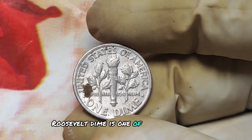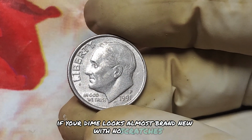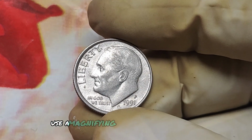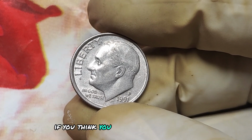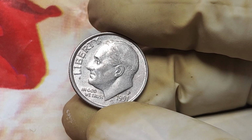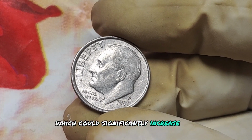Alright, so now you might be wondering, how can I tell if my 1991 P Roosevelt dime is one of these valuable coins? Here are a few quick tips. If your dime looks almost brand new, with no scratches, marks, or wear, it could be worth grading. Use a magnifying glass to inspect for any doubling, misalignment, or other mint errors. If you think you have something special, consider getting the coin professionally graded. Organizations like PCGS or NGC can confirm the grade, which could significantly increase the value.